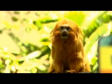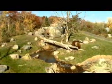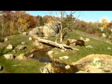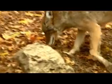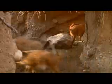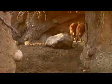When guests visit the Minnesota Zoo, we want them to see animals that live in environments that are as similar to their natural habitats as possible. These stimulating and interesting environments allow the zoo's animals to perform their natural behaviors, to be more active, to take control of their environment, to make choices, just as they would in the wild.